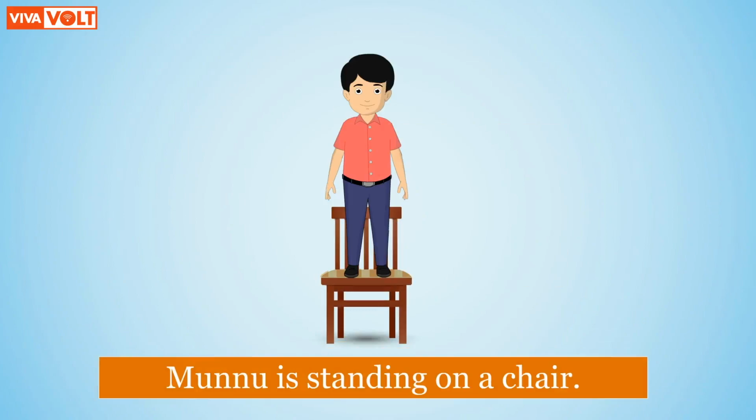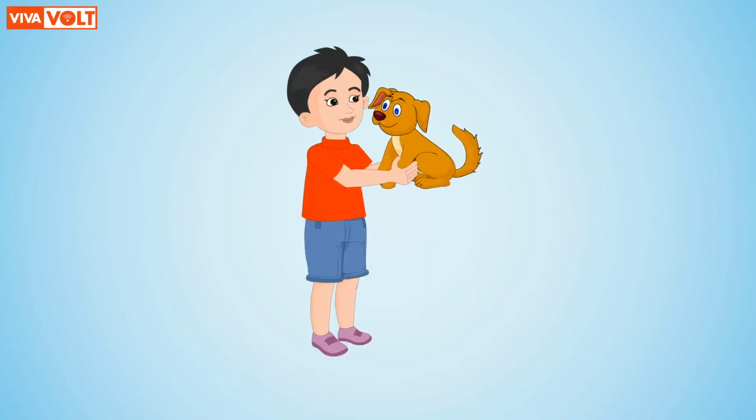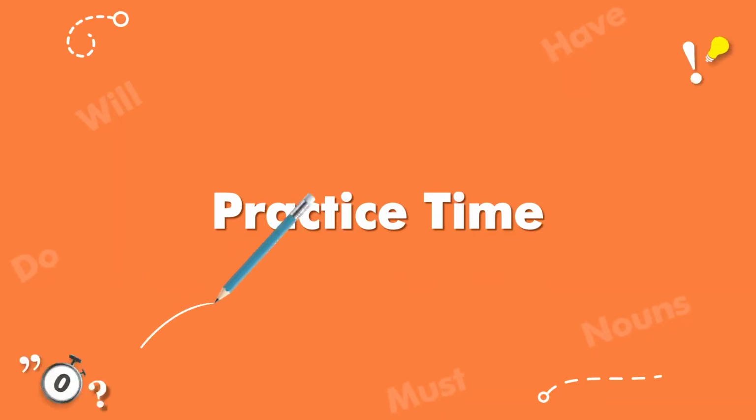Look at these images. Munnu is standing on a chair. Anjali took the cake out of the fridge. Joseph writes in his notebook. Rustam is playing with his puppy. The words on, out of, in, and with are prepositions. Let us practice now.